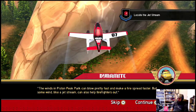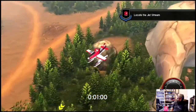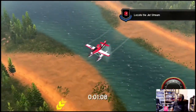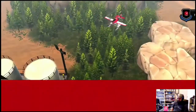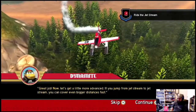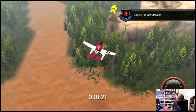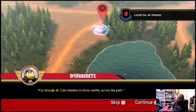So, okay, is that the mission? Okay, now I have to go find these whirlwinds, or jet streams. Yeah, so, control-wise, the other game, while being super easy, feels a lot better than this one. And it gets really old that anytime Dynamite pops in, she says, "I'm Dynamite." All right, so I need to go do more jet streams, which I swear look like they would make you crash, not give you a boost.